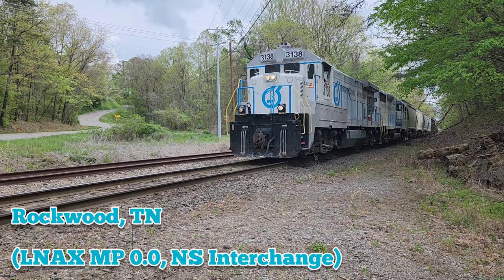After swapping locomotives and grabbing their 7-car train, the train was ready to head back west with the classic GE in the lead.